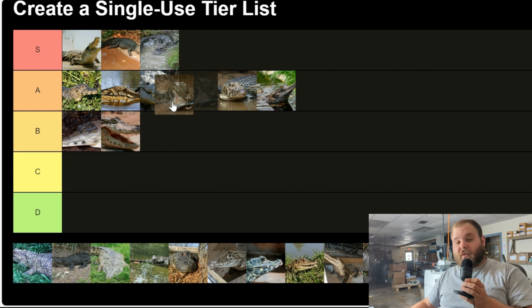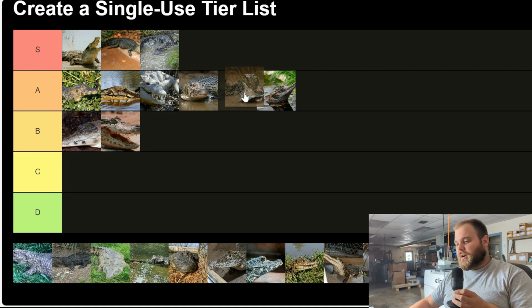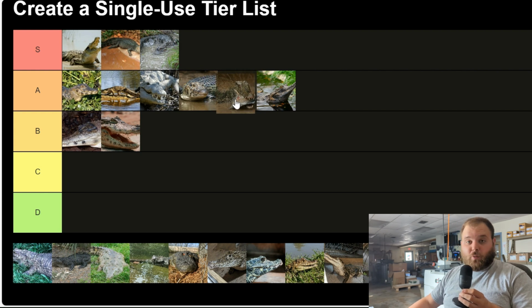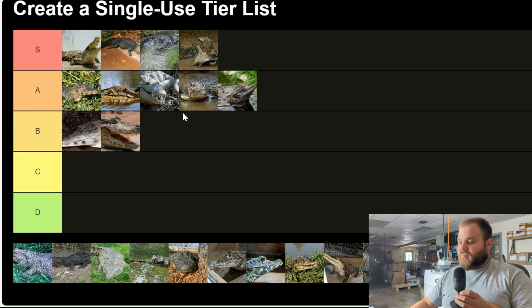So these guys are also the most heavily armored out of any crocodilians, including their belly. They have a pretty solid set of belly armor on them because they spend the most time out of the water of any crocodilian. So they actually have the most laterally compressed xiphidontic teeth out of any crocodilian. So, you know what? That's worthy of S tier in my mind.